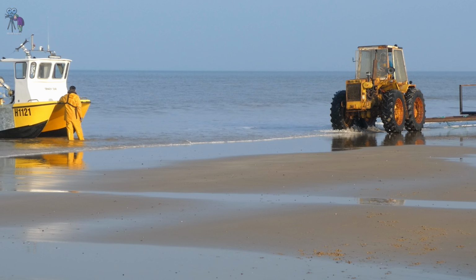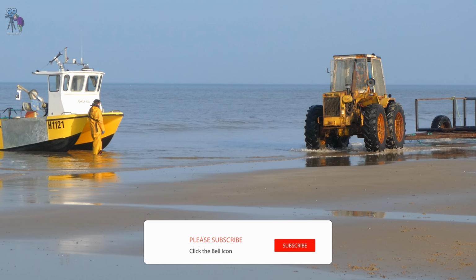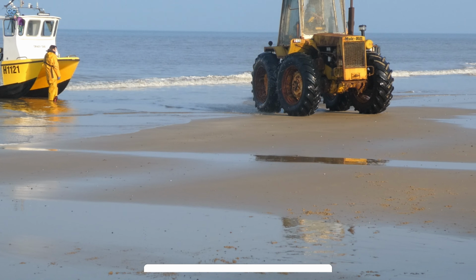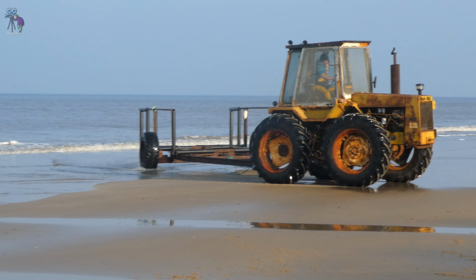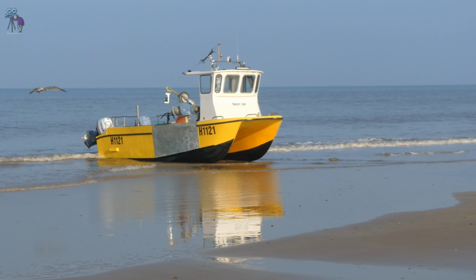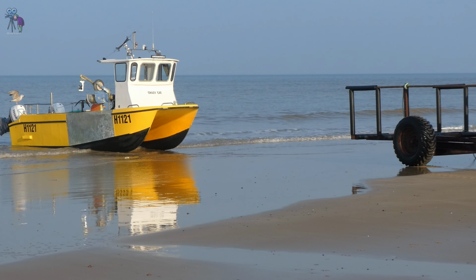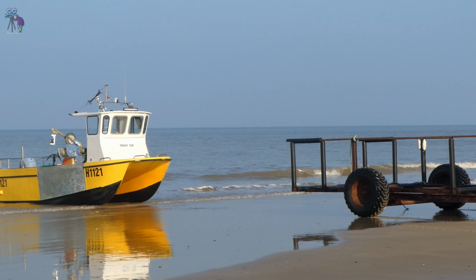Fishing boats being recovered directly from the beach at Cromer on the North Norfolk coast. Cromer does not have a harbour, so a handful of fishing boats still operate from the beach, bringing in a catch of mainly shellfish, such as the famous Cromer crab.